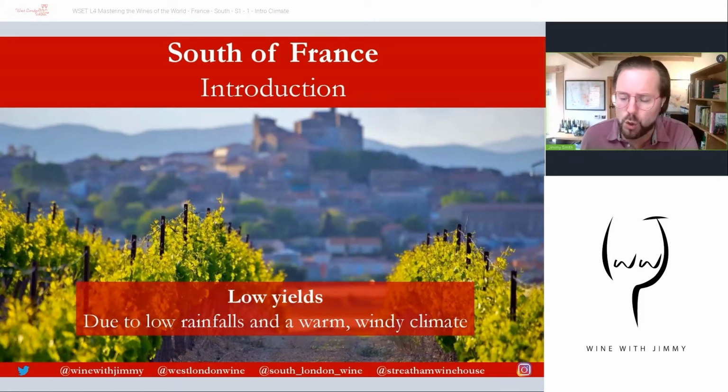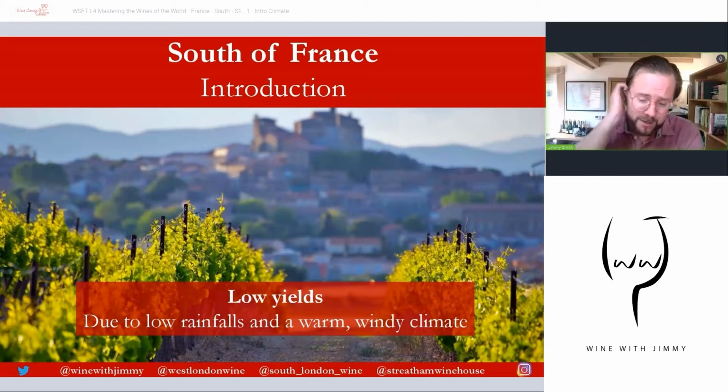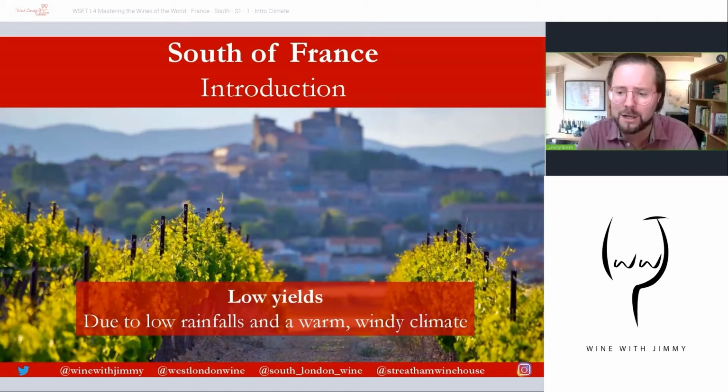One common factor between all of the regions which hug the Mediterranean coast is the low yields for AOC wines, Appellation d'Origine Contrôlée wines. And this is due to low rainfall and warm climatic conditions, but also windy conditions. If you've been anywhere down in the south of France, like Montpellier, Narbonne, Carcassonne, Perpignan, all these areas are commonly affected by multiple winds. Some of the cities by the Mistral, others by the Tramontane. There are winds that come from the mountains, the Pyrenees, the winds that come off the Mediterranean Sea. So it's a very windy zone. So the fact that you've got sunshine, lots of warmth, but a lack of rainfall, and then wind which can dry up grapes, desiccate grapes, means generally lower yields for the AOC wines.